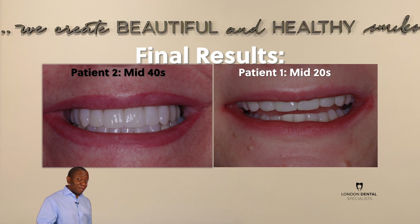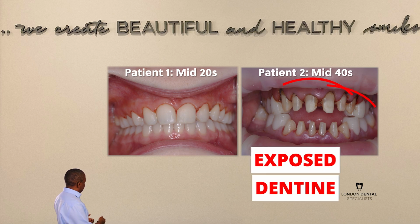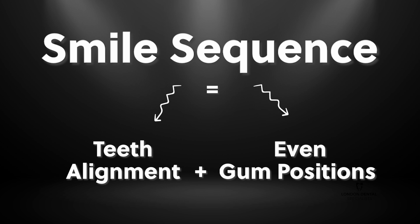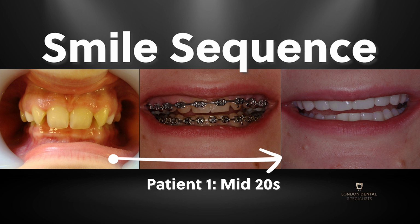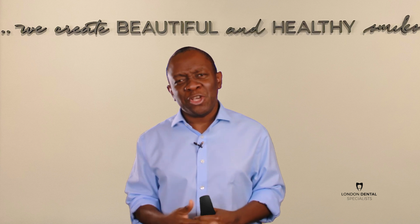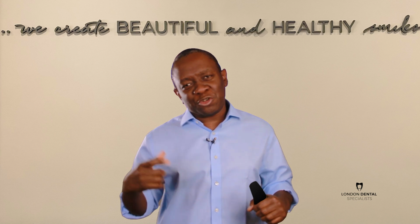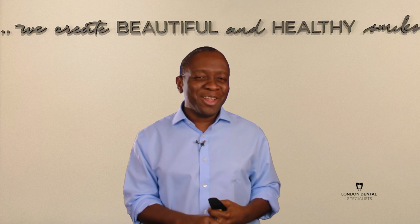But to make sure that you have the best result in the long term, it is important that the teeth underneath have not been essentially drilled clearly to the extent on the picture in the lower right. I've given you the bird's eye view of why, at least at London Dental Specialists, we sequence our cosmetic dentistry procedures in the way I have just described. There will be follow-on videos that describe these treatments in a bit more detail, but I thought that I should explain the rationale first before diving into the detail in other videos.